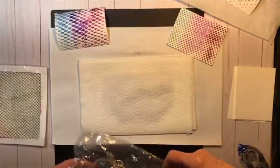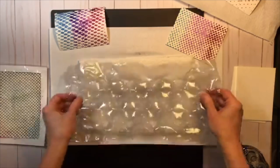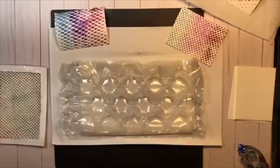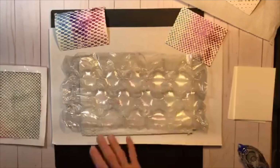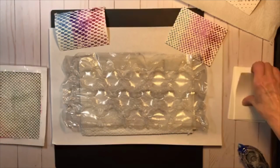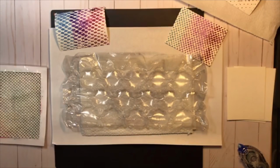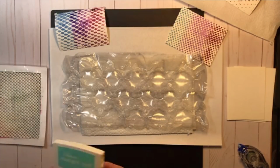Okay, so we're going to use this big old fat bubble wrap now. Now, I haven't used this before, so this is brand new, and I have a feeling it might not, I don't know, who knows how it'll turn out, because they're super big. They're big images, or shapes.